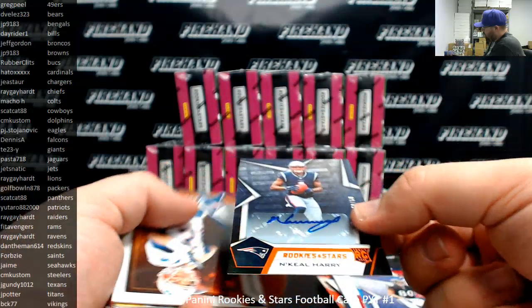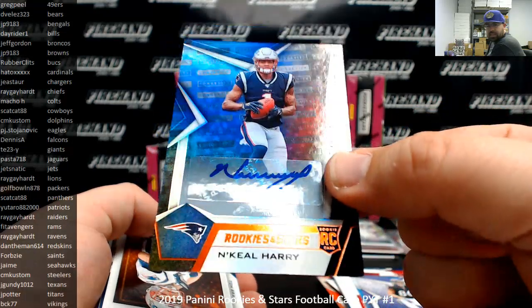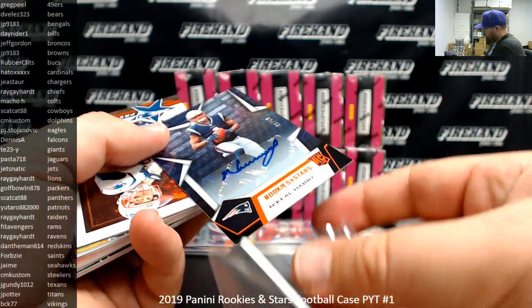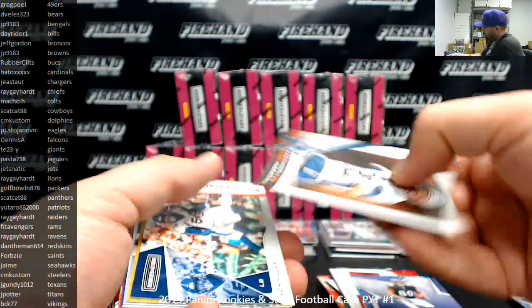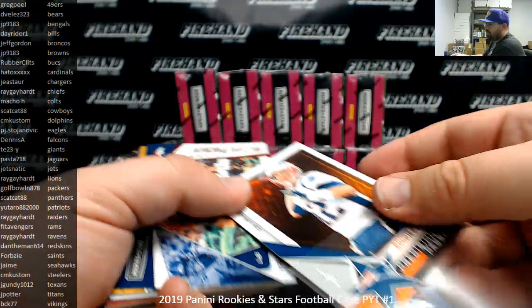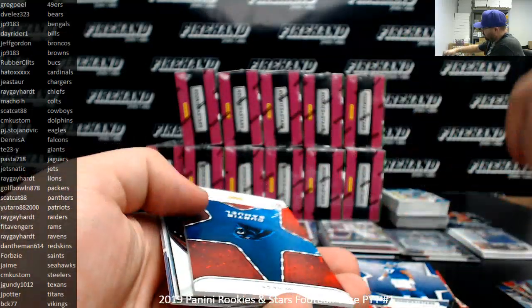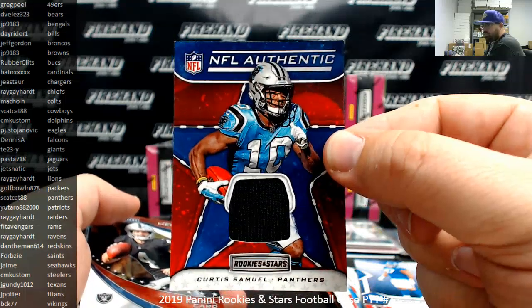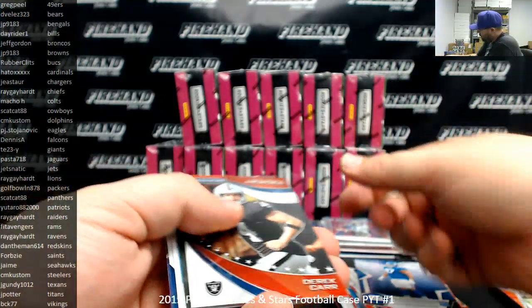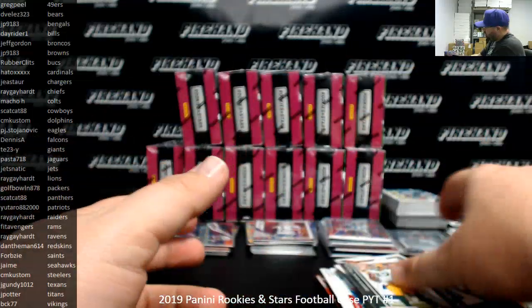Another N'Keal Harry. This time it's a copper foil longevity auto. It's a little bit of a nick on that bottom edge. There, you can see it right there. This one's number 60. Patriots going to Yataro, 88-2000. Tom Brady Precision Passers copper to 99. Patriots going to Yataro, 88-2000. Curtis Samuel, NFL Authentic jersey for the Panthers, going to ScatCat88. Derek Carr, Great American Heroes.